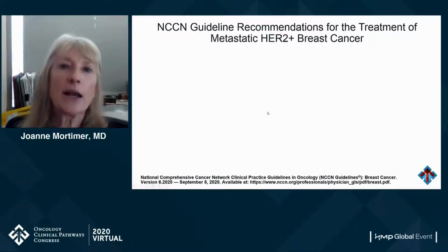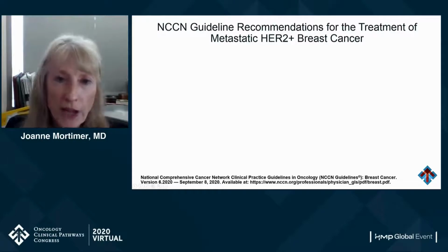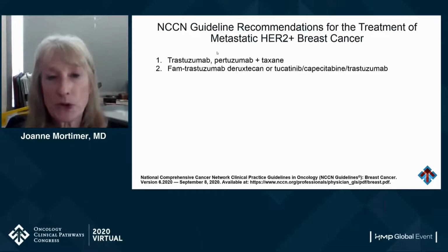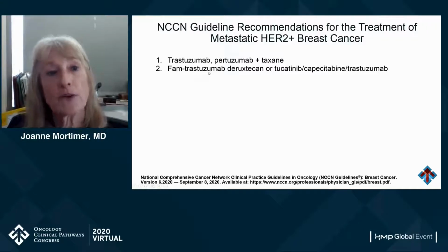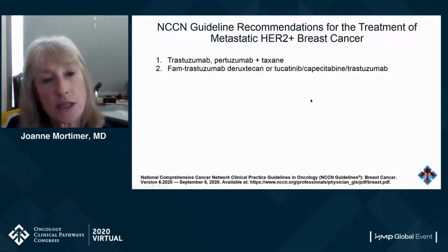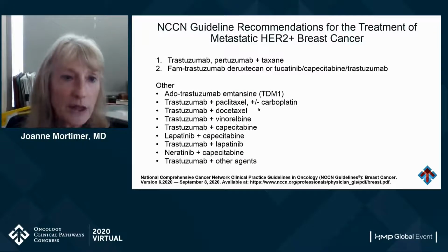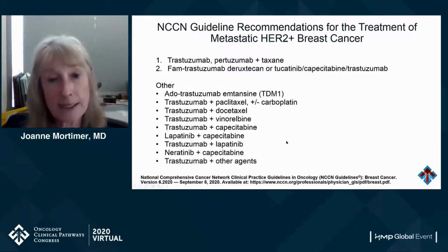So the current NCCN guideline recommendations for treating metastatic HER2-positive breast cancer have really changed this year with the addition of 2 very active drugs. So first-line therapy continues to be trastuzumab, pertuzumab, and a taxane. Second-line therapy and third-line therapy is either Fam-Trastuzumab Deruxtecan or tucatinib, capecitabine, and trastuzumab. So second and third-line therapy are one or the other of these 2 drugs. But with disease progression, there are a variety of additional drugs which are also effective: TDM1, trastuzumab with additional chemotherapy, lapatinib with capecitabine, neratinib and capecitabine. This has truly become a chronic disease.